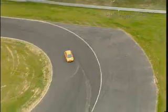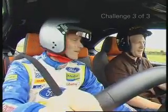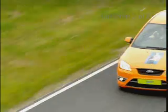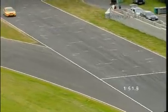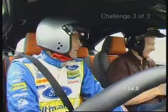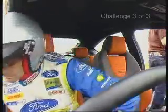Oh no, he's crashed the gears again. It seems the Finn just isn't used to our right-hand drive cars. He's coming to the end now. Let's see how much damage he's done. Oh, he's coming up. Would you believe it? He's just set the fastest lap. Look at the time. Yes. That was a fast one. But is it enough to win the challenge?